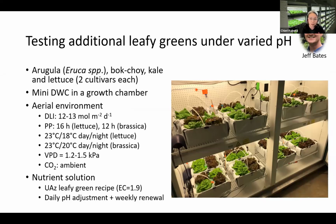Jeff did everything in standardized conditions. For arugula, there are 2 species, if you know about that, but we selected the Eureka species, which is a wide leaf type, instead of, what's the other one? Diplotaxis? I may be wrong on the species name.